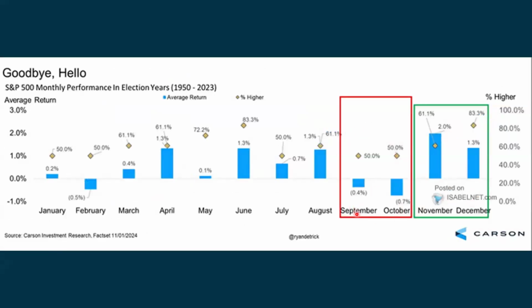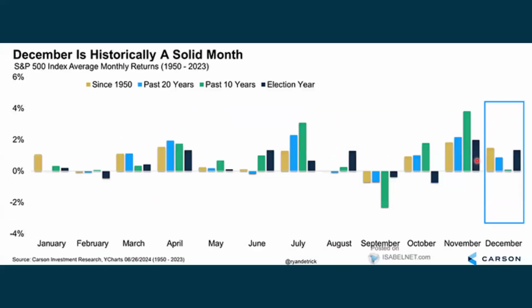We were really focusing on September, October, which tend to be weak, which didn't happen this year. Well, November ended up being quite strong. We'll see if December has the ability to also be strong here.